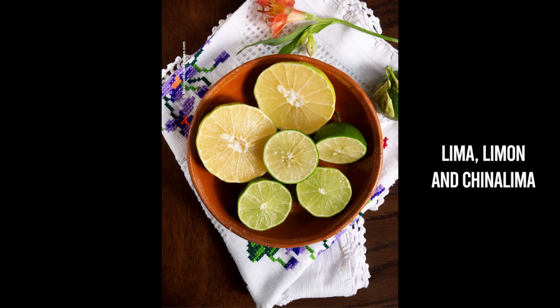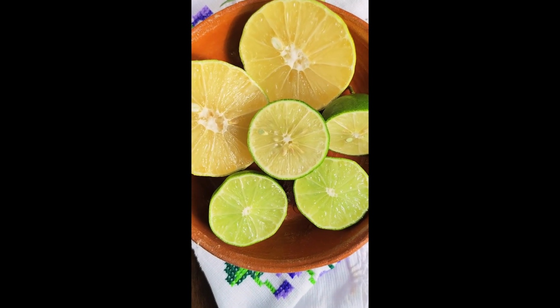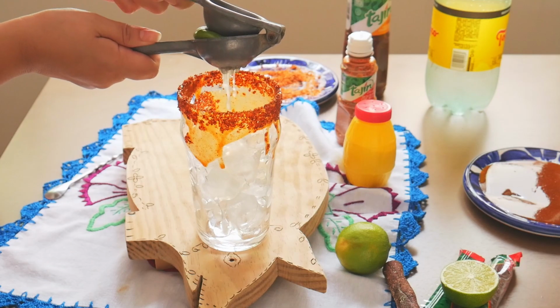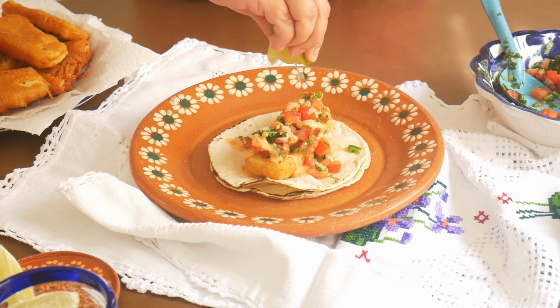Lima, limon, and china lima. These are different types of citrus fruits, and some are sweet and a little bit floral tasting, and others are tart, and they are most commonly used to make agua frescas, marinades, sauces, and to drizzle over everything like in Mexico we love to do.